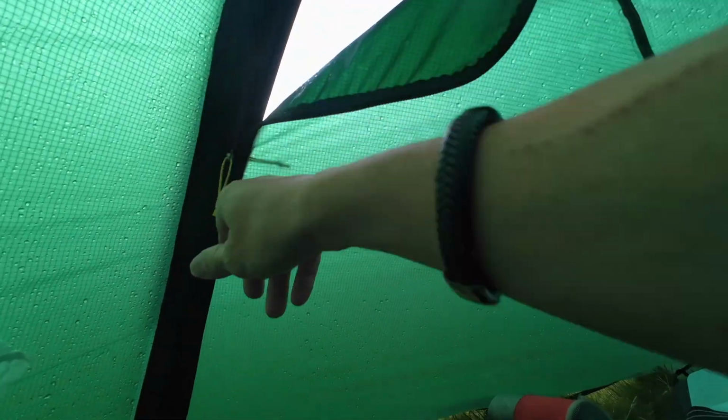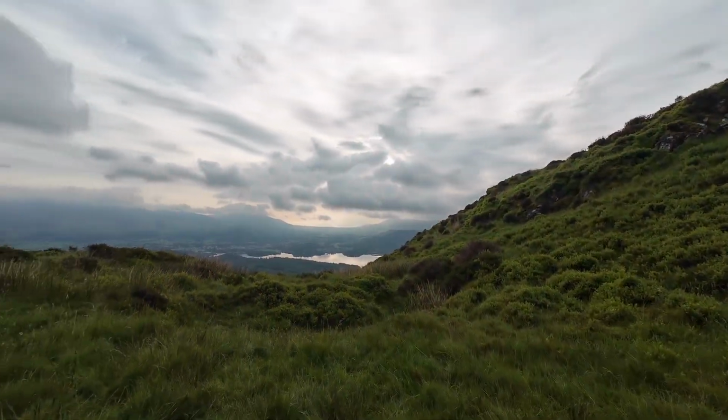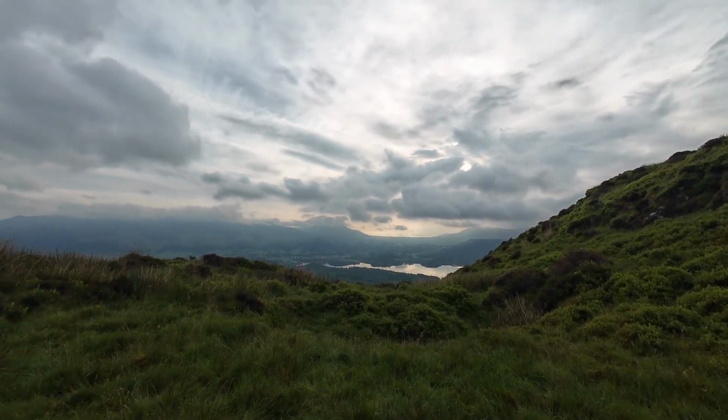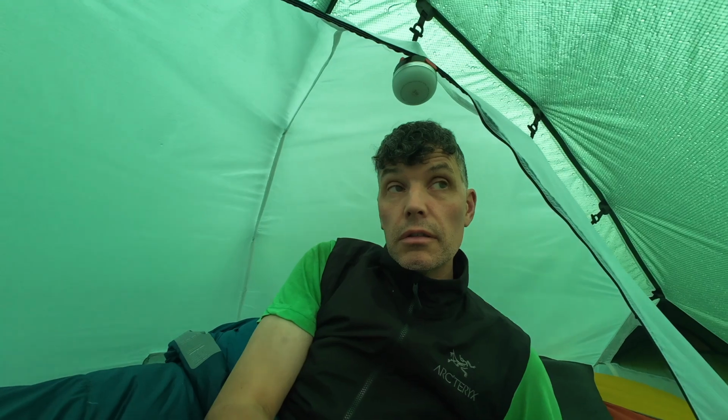Right, let's have a little look outside and see what we got. A little bit overcast, but there's not much rain. Still quite warm and dry, which is the main thing.